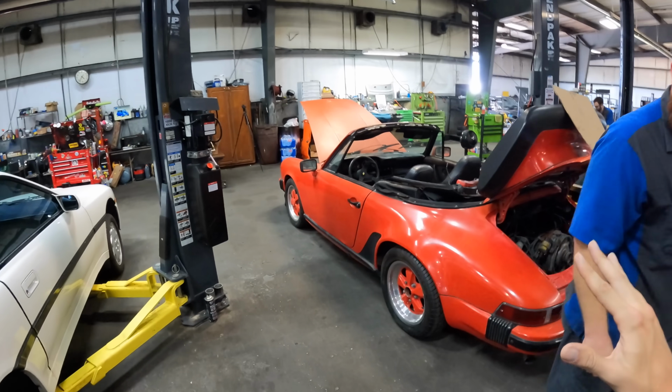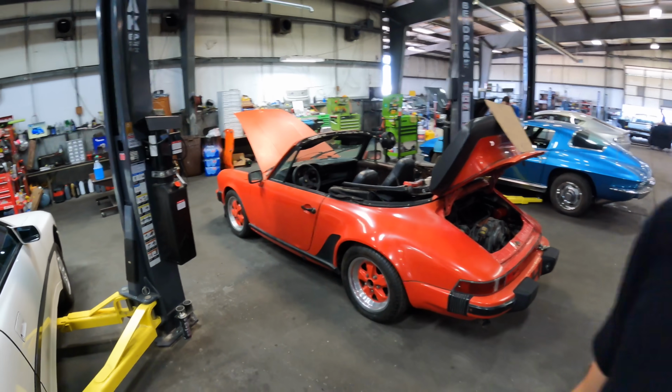It is a cool car. I like the look of it. I like the patina. So maybe we'll do something.